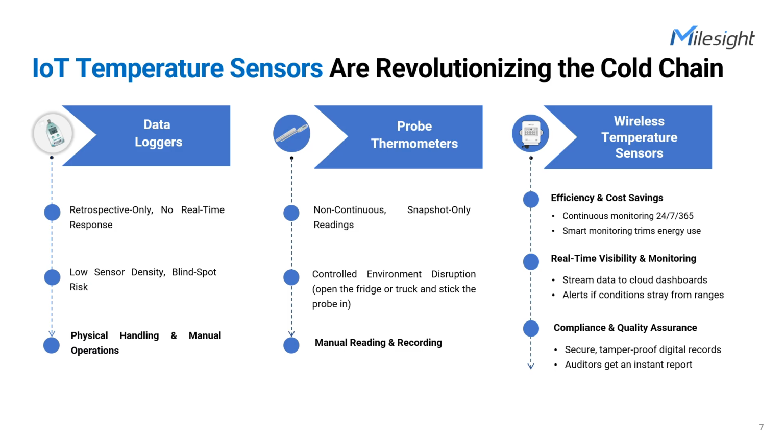Plus, to save costs, one logger usually covers an entire pallet or shipment. This makes it impossible to monitor temperature changes at the box or package level, so small, localized issues can easily slip through the cracks. And don't forget, data loggers need to be manually installed, removed, and have their data downloaded, which adds to labor costs and the risk of human error.